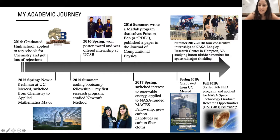I studied boron nitride nanotubes for space radiation shielding applications. So that picture on the very top right is me. It was a very candid photo. I didn't realize there was someone there taking a photo, but that's me talking to one of the famous hidden figures, Mary Jackson. It was just an absolute thrill to meet her. And I was actually holding the book in hand. I had the book because I knew she was coming, and I couldn't get an autograph, but I was able to at least tell her how much her story really impacted me.